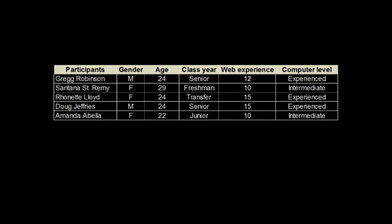The second participant, Santana Saint Remy, a 29-year-old nursing student in her first year, considered herself an intermediate user of the computer and used it for the typical functions such as web surfing, shopping, and social media.